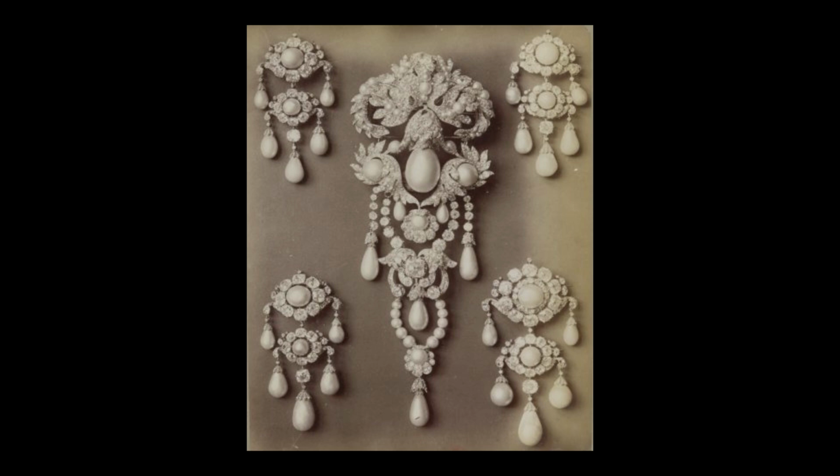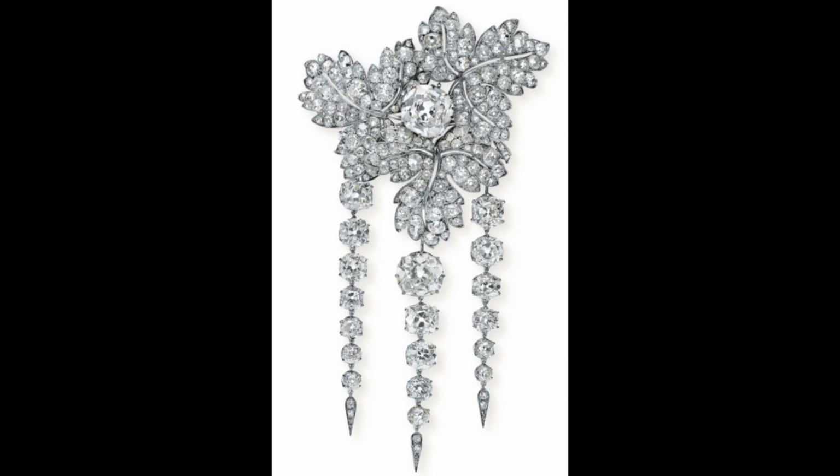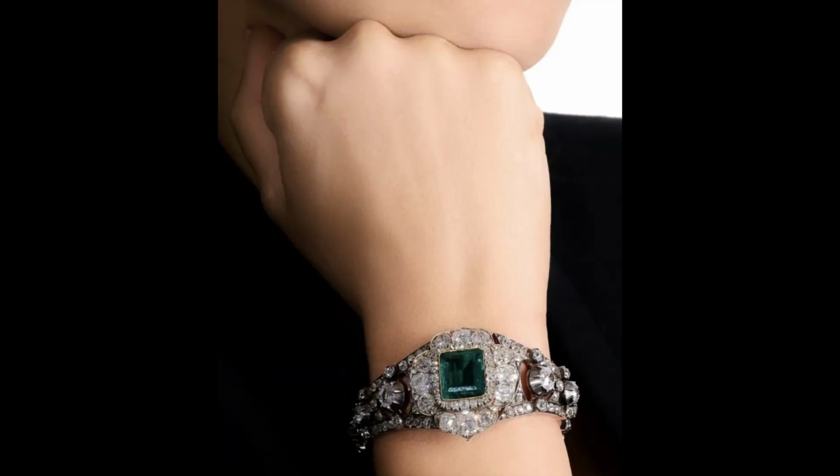The great majority of pendeloque and girandole earrings revived at this time in France were set with pearls and diamonds, but Eugénie's favorite stone was the emerald, and it quickly became the most popular colored gemstone in France.